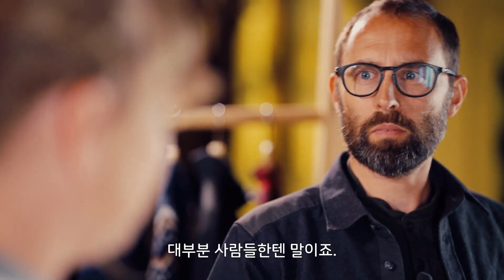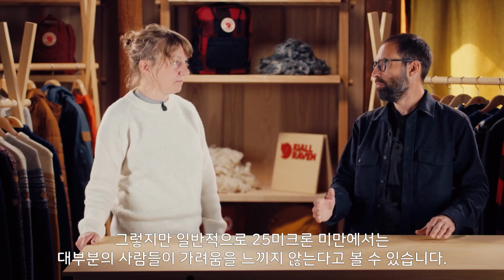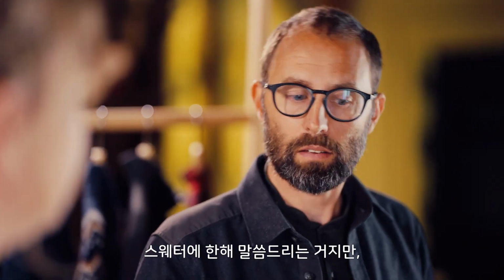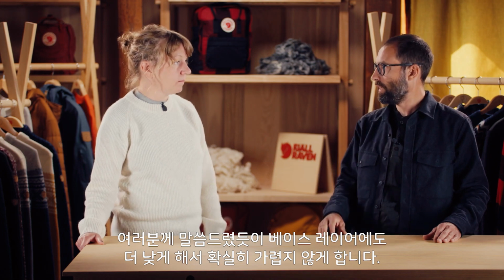For most people, it also depends how sensitive you are, but normally we can say that below 25, most people don't feel itchiness, at least on a sweater like that. But as you also said, on base layers we go even lower to make sure it's not itching.